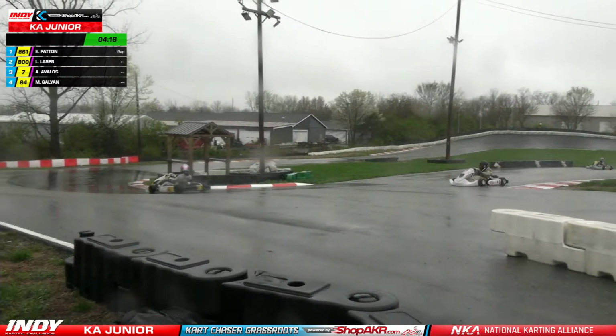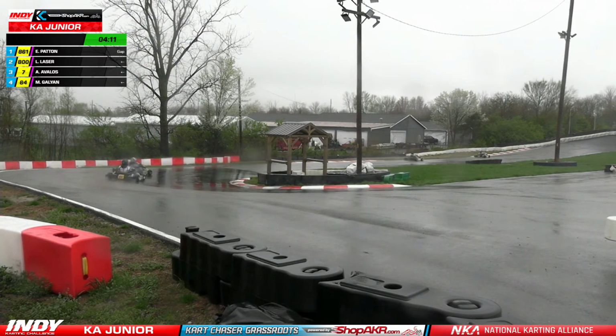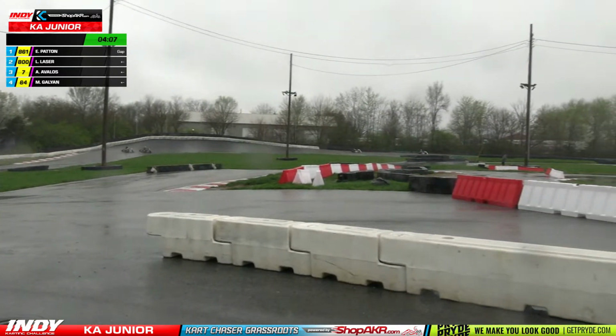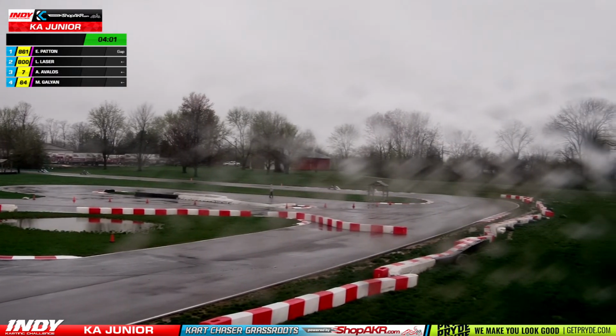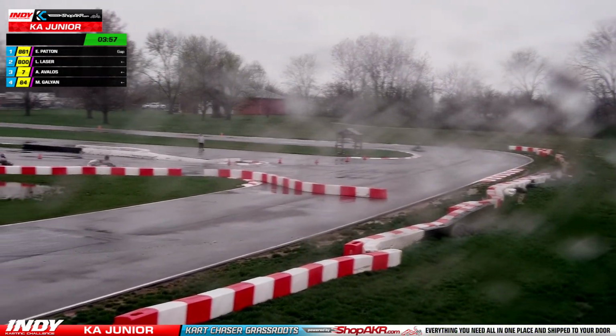session with Patton, Laser, as well as Andrew Avalos and Mason Gallion in the field today, and you're a part of that call the last time out for these drivers. What do you think about the racing in round number 1? And how do you think these drivers will carry some momentum into round number 2 today?